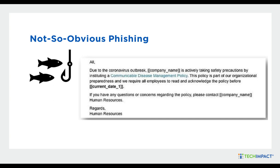This one is not so obvious. This is a pretty good one that we got. It says, due to the coronavirus outbreak, company name. Now, your company name would be filled in here. You know, is actively taken.